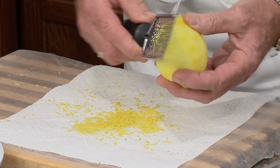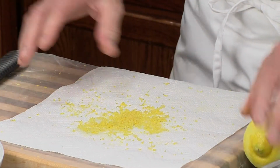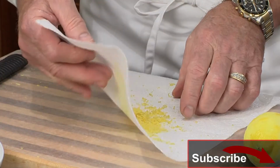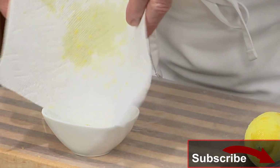Now, this recipe calls for the zest of 1 lemon, so you want to put it on a paper towel ahead of time where it'll gather up some of this excess moisture before you put it into your ramekin to go into your actual dish.